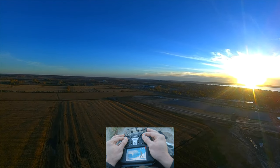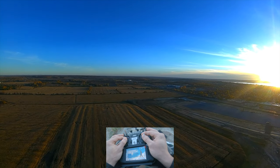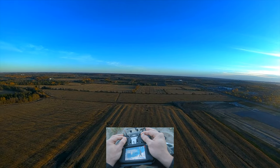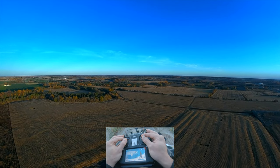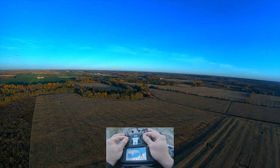Gain some altitude here, 75, 80 meters. Okay, 85, I think that's high enough. Ooh, I'm getting scared. It feels like I'm up here, wow. I do have a fear of heights. Oh, I'm shaking, wow, this is crazy.